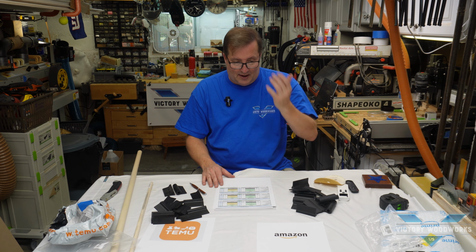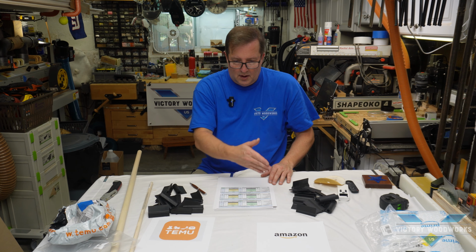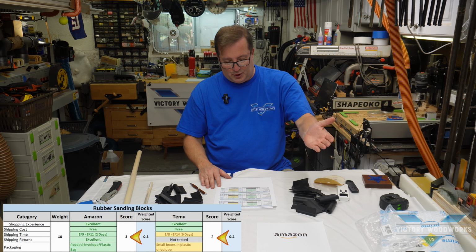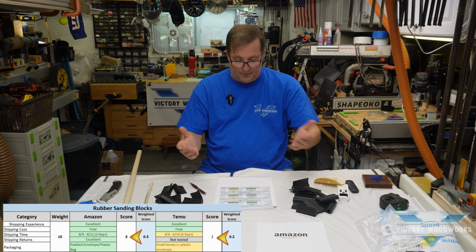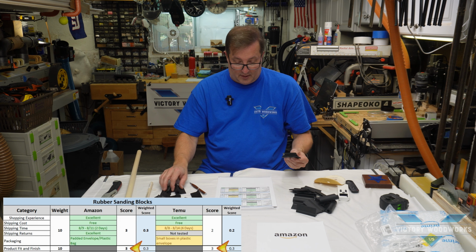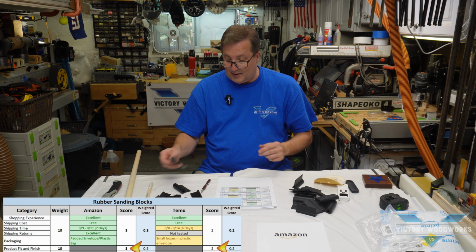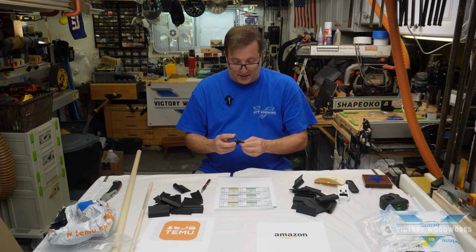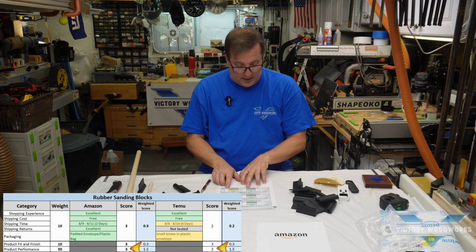All right, let's get down to scoring here. Again, shipping, same as before, exactly the same. Amazon wins over Temu. Product fit and finish, they're identical. Give them both 3s. Product performance, I have no doubt that these are going to perform the same way. Only time will tell if they wear any sooner or not. So I'm going to give them both a 3 on the product performance.